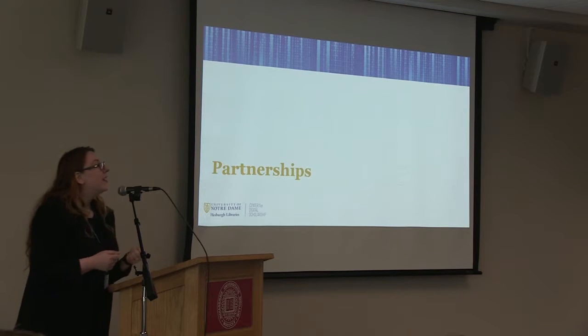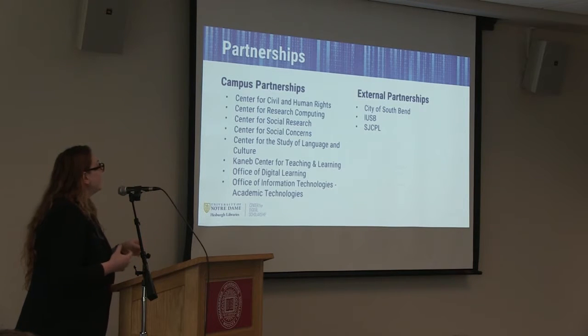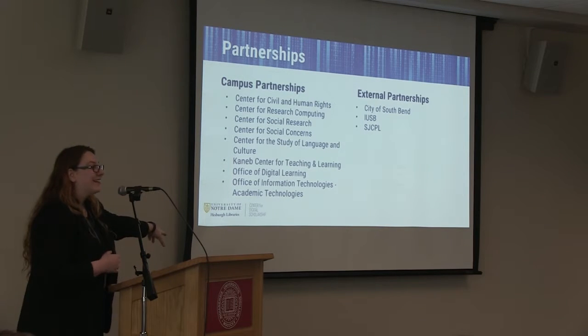The partnerships. So we have quite a few campus partners, and I was really excited when I was working on this slide because way back in the day in our documentation, we had like 3 or 4 campus partners, but our list has grown quite a bit in the last year.